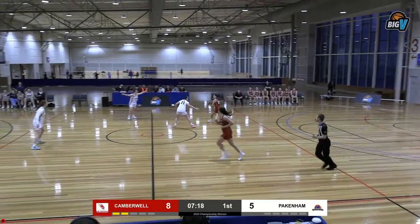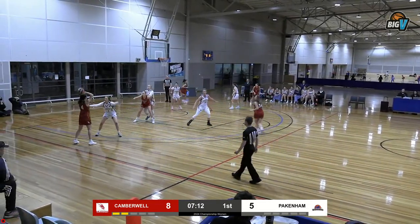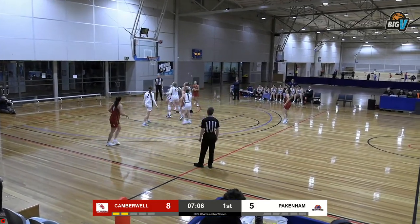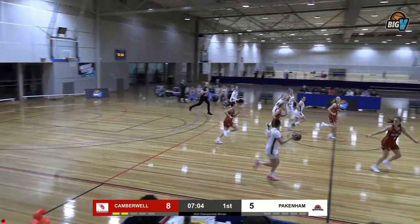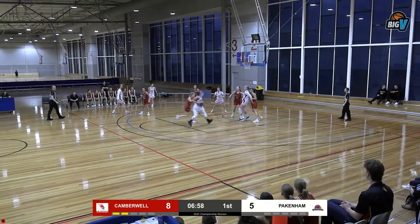Seeing some half-court press here from Pakenham, 1-2-2. Seems to be just token pressure to try and milk some shot clock. No real effort to actually trap the ball there. Nixon looking to push here. Looking for an early drag screen. Hard hit from Erica Meyer.